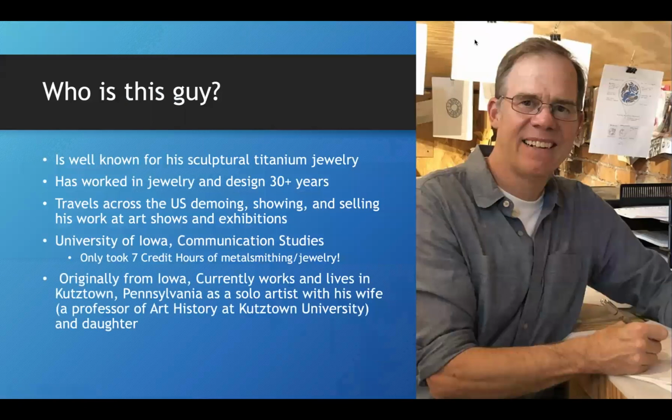When he's not on the road, he lives in Kutztown, Pennsylvania with his wife and daughter. And although he originally got his degree in communication studies from the University of Iowa, after only taking 7 credit hours of metalsmithing and jewelry, he has built a very successful career in this field.